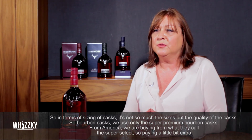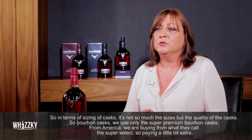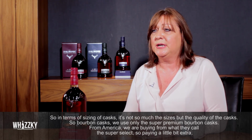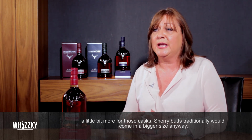So in terms of sizing of casks, it's not so much the sizes but the quality of the cask. So bourbon casks, we use only the super premium bourbon casks. So from America we're buying what they call the super select, so paying a little bit extra, a little bit more for those casks. Sherry butts traditionally will come in a bigger size anyway.